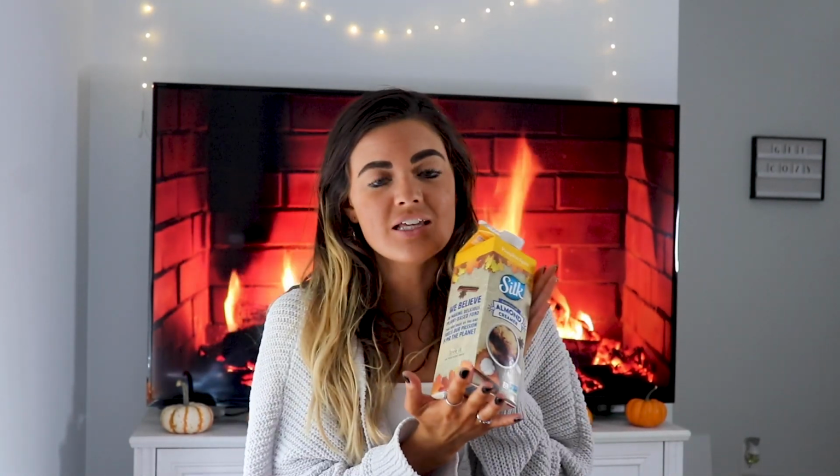You can even make pumpkin overnight oats with this. I do use the vanilla one. I stand by this brand because I absolutely love it. It has no carrageenan in it, no preservatives, low cholesterol. It has no dairy and no gluten too. So this is a really great coffee creamer if you're looking for your own kind of pumpkin spice latte or spice coffee. That way you don't go to Starbucks every day, kind of like I do, and blow all your money.